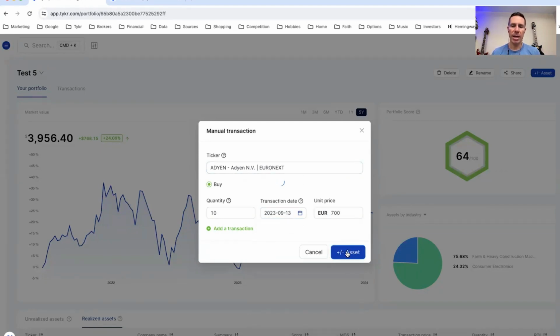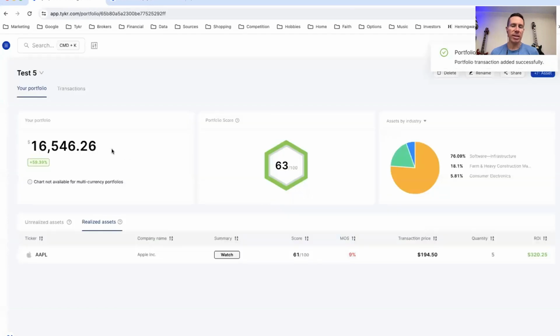All right, add asset. And then you can see my interface changed a little bit because it got rid of the chart. Again, we don't show charts of multiple currencies on the same chart, but you can still keep track of the total dollar amount and if you made money or lost money. So there you go. That's how you use your portfolio tracker.